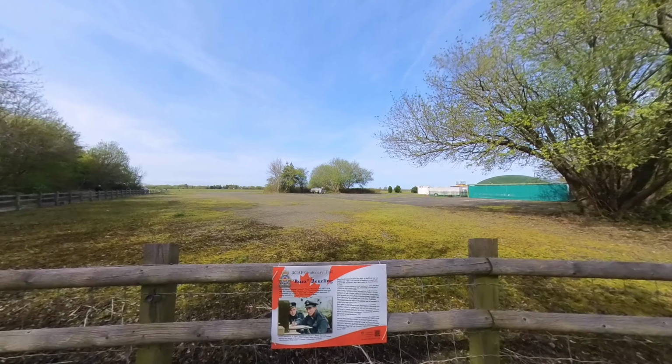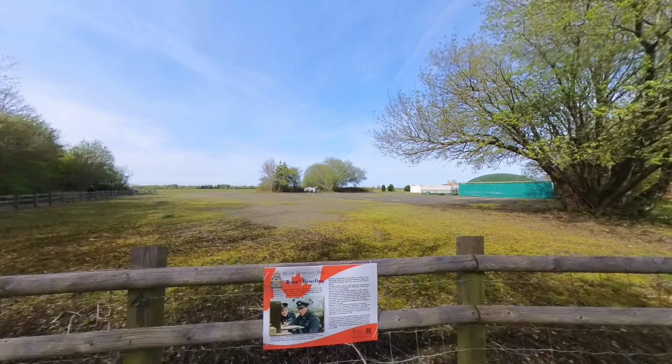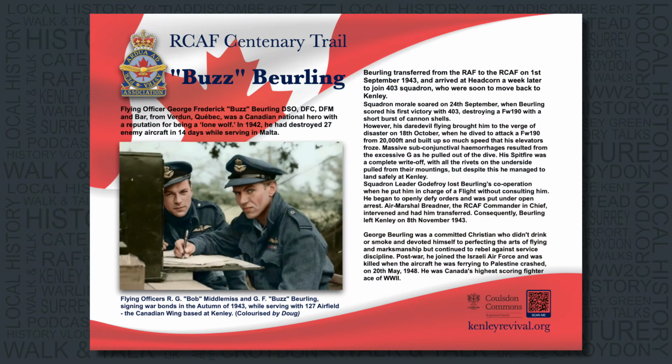So around on the corner by where the last hangar stood at Kenley, and this is the board about George Burling, who flew with the Kenley wing. Not for that long. I think he was here for a couple of months. He didn't really fit in very well because he was such a lone wolf, and he had his own ideas of how he wanted to fly and fight.